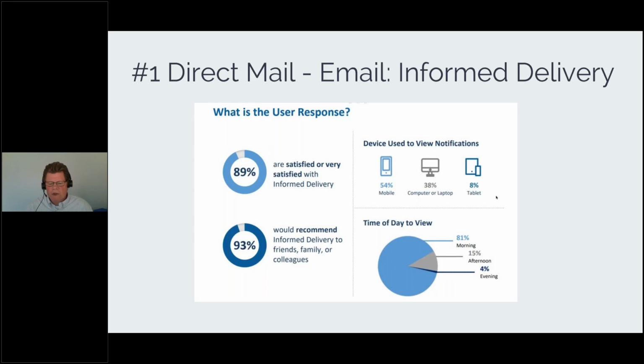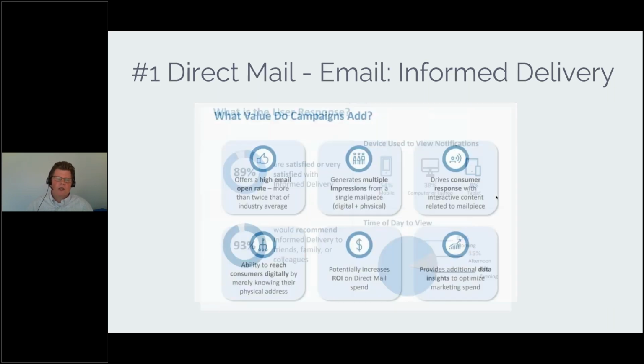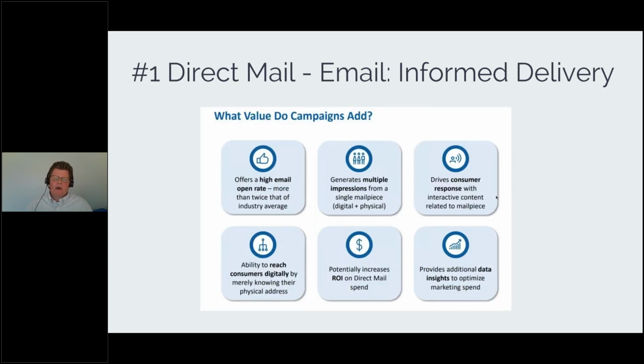But look at the time of data view. As I said, this email comes in the morning. 81% of people are viewing it in the morning. So that's huge. Very high response rate, multiple impressions, spaced repetition. It is guaranteed to get there the same day as your direct mail piece. There is no other way you can do that, right?